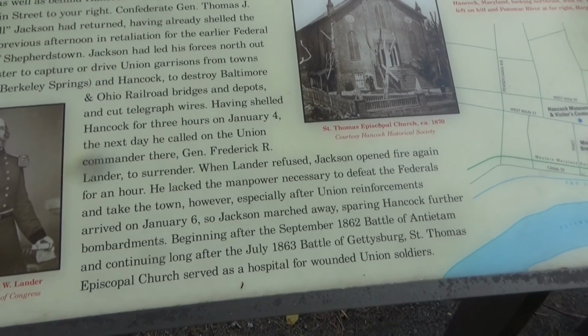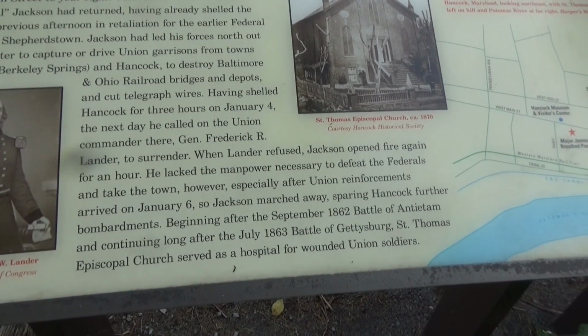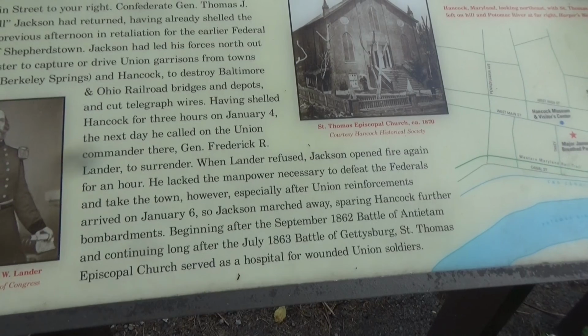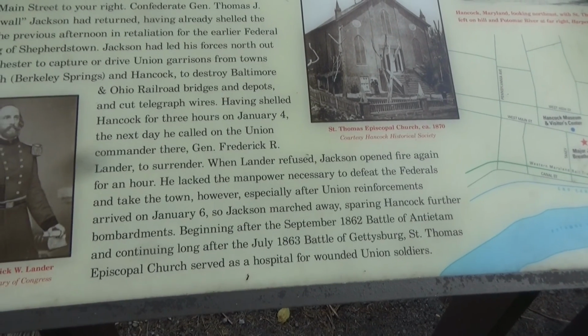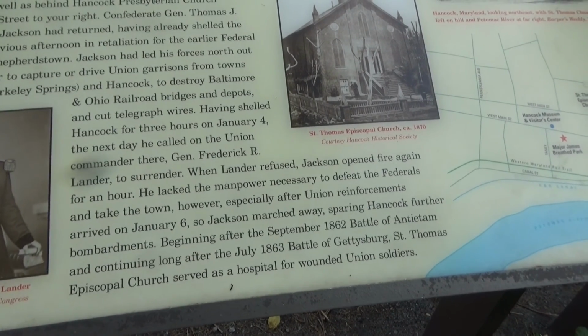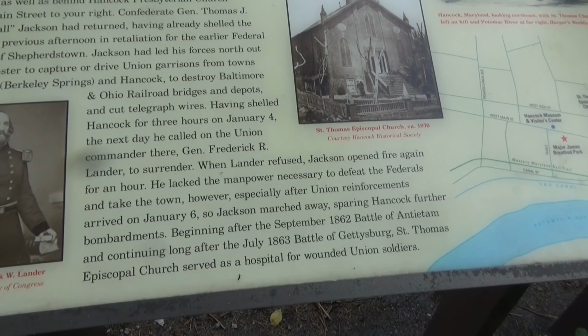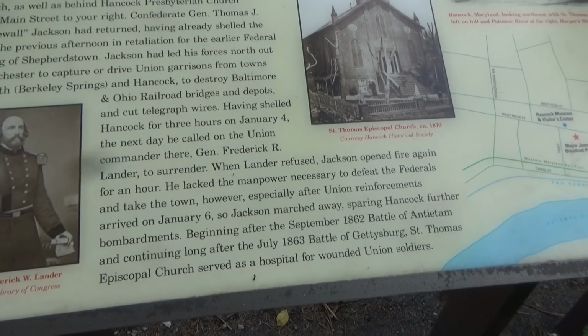When Lander refused, Jackson opened fire again for an hour. He lacked the manpower necessary to defeat the Federals and take the town, especially after Union reinforcements arrived on January 6th, so Jackson marched away, sparing Hancock any further bombardments.